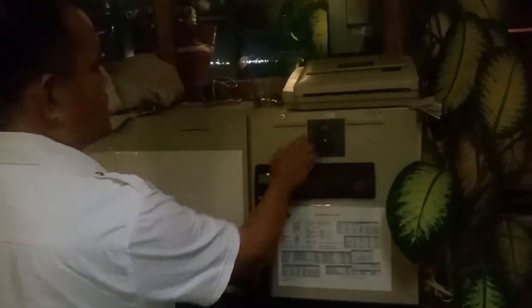And then we have our GMDSS. Some are working, some are not, but still good for demonstration purposes. So this is our bridge alarm. You push the button. This is one of your DC VHF, and EMF. I don't know if it's still working.